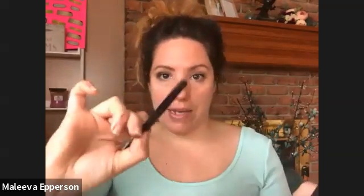Now, a lot of times when you do this step, you're going to lose some of the color that you placed on your lid. So I'm going to go back in with the Q-tip brush into that dusty purple color and pack that color back onto this area. And so it kind of goes back into, like I said, don't feel like you can only do something once. You can always come back to it and add or take away.